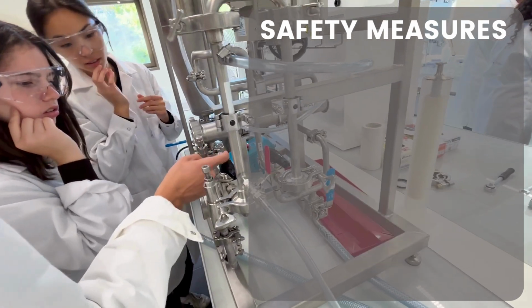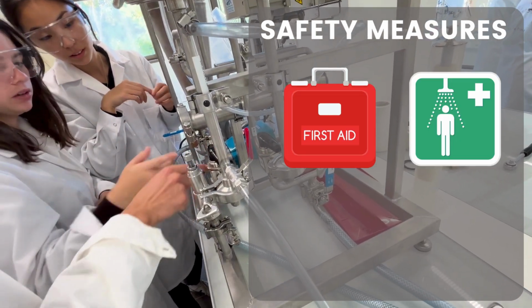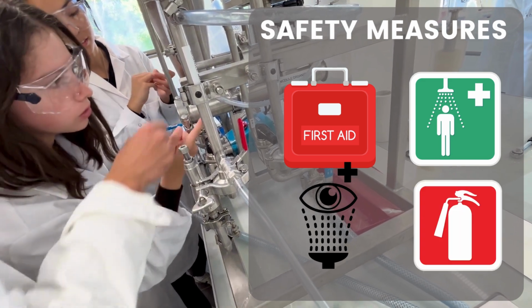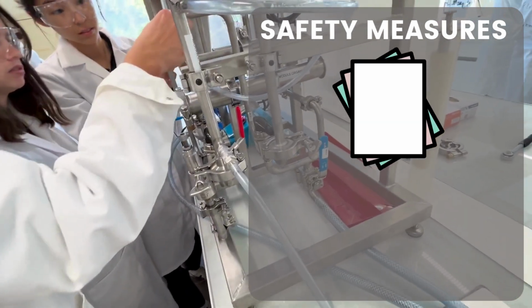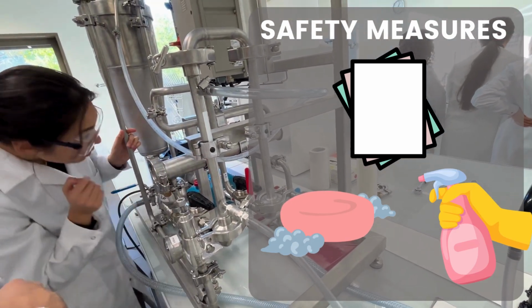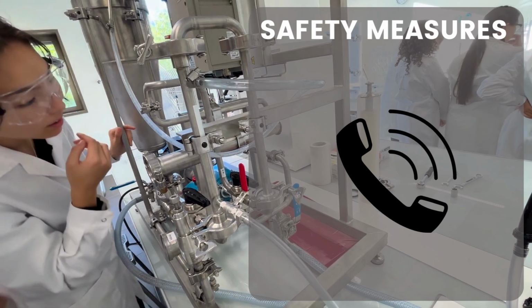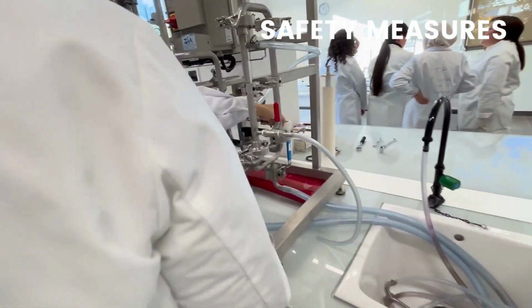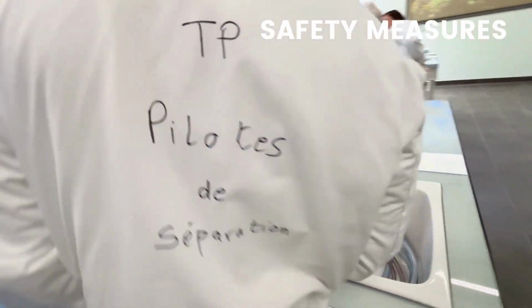The lab is equipped with a first aid pharmacy, a safety shower with an emergency eye wash device, 2 fire extinguishers, toxicological sheets for different products, and soap and disinfectant dispensers. Emergency numbers are posted in the room and by the phones. There is also a punch on the electrical cabinet in case of electrocution. Report any safety problems to the lab staff.